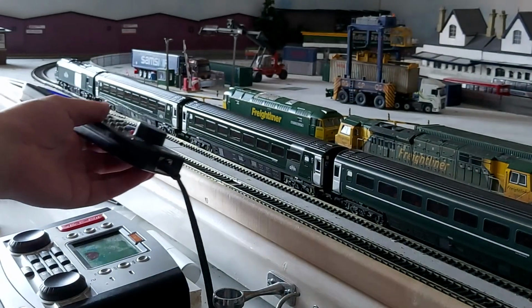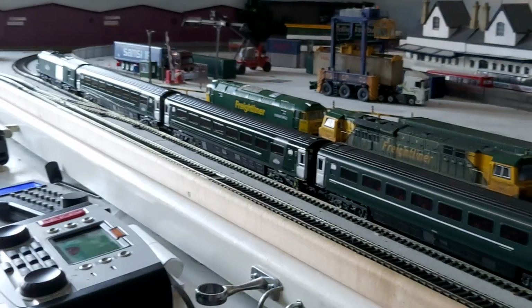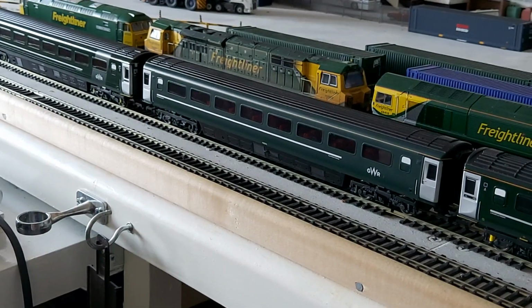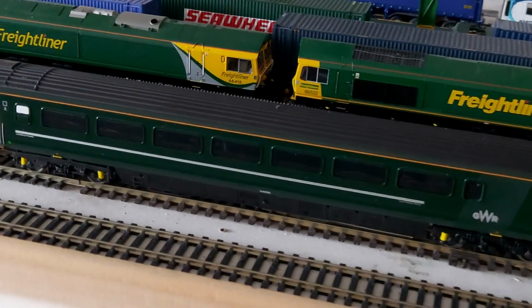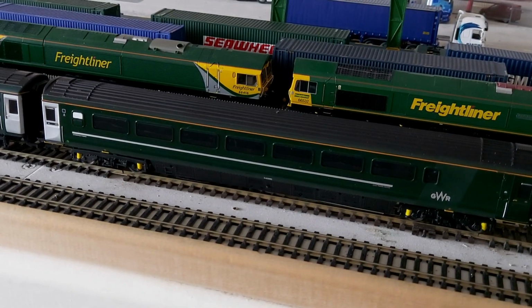So here is my Hornby HST in the Great Western Railway livery, and some of you will have known I bought this not so long ago, and originally it came with just the one coach, that one that you're looking at there. And I've since bought this coach here, which is the Trailer Guard Second, and if I just zoom that out, and I had two.